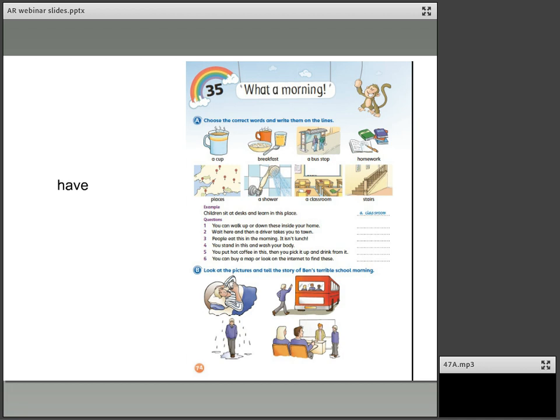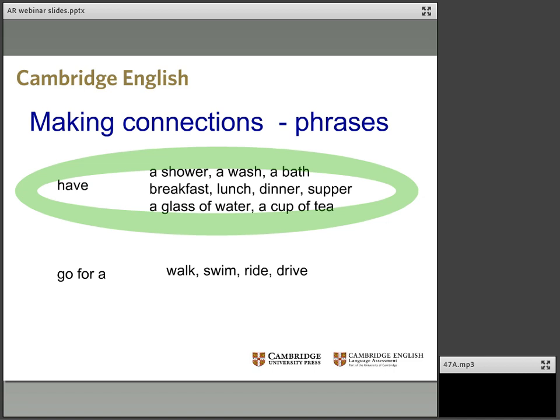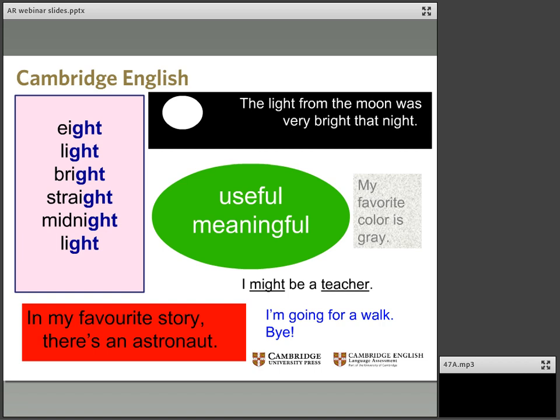I'm just going to go forward to the final slide, because I'd like to make sure that we have time for questions. But just to basically pull the session together, I've discussed some ways in which we can select words for our learners so that the words that we cover in our classes are useful and meaningful for them.